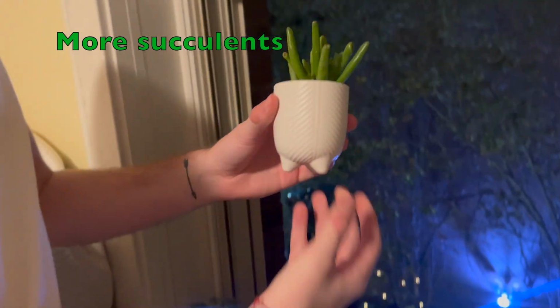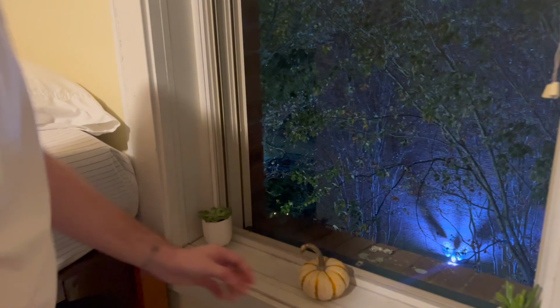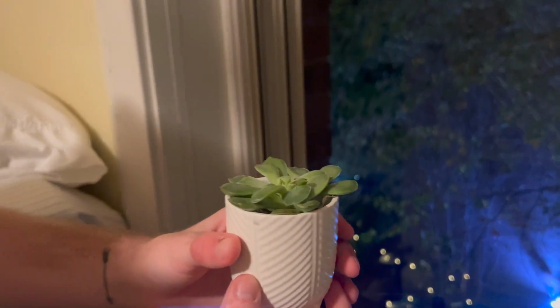Then we have a singular succulent here on the right corner, which I personally love. And then on the left corner, we have another one. Not as big of a fan, but it's still perfect.